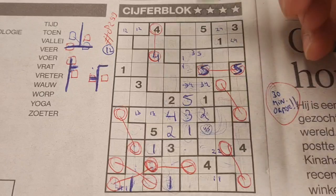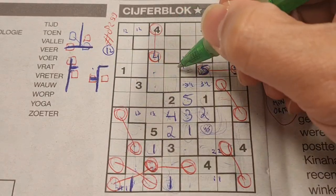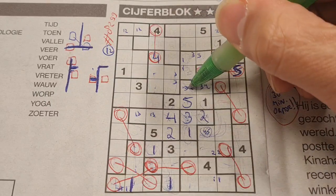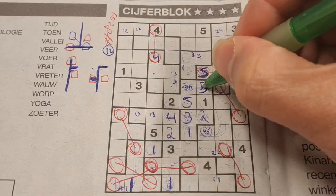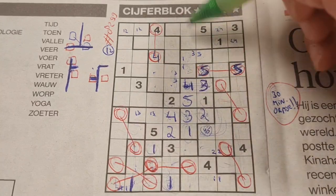I need to wait here. These 2 boxes can be 3, so the 3 could be here, could be there. Now we have a double 3 there. That means that this box cannot be a 3 anymore. If I place a 3 here, I cannot fill any 3 in one of those 2 boxes. So the 3 is supposed to be here, and the 4 goes there. Alright.